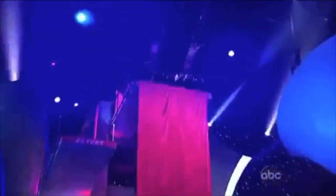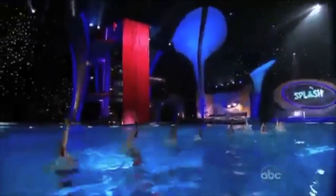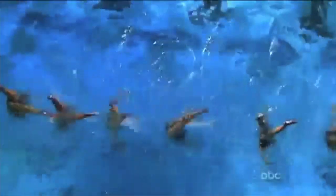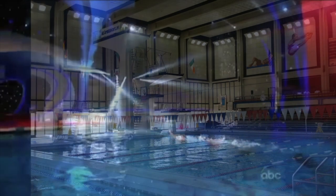I look for what is distinctive about each project and capitalize and amplify on that. One of the most interesting shows that we've designed is Splash, and I'm going to walk you through the design process on this, and I think it's a real illustration of creative problem solving.